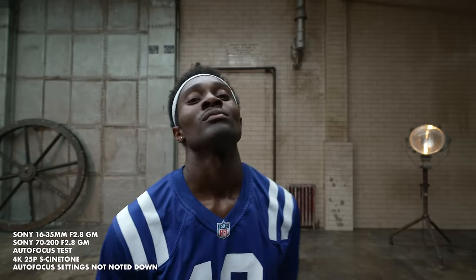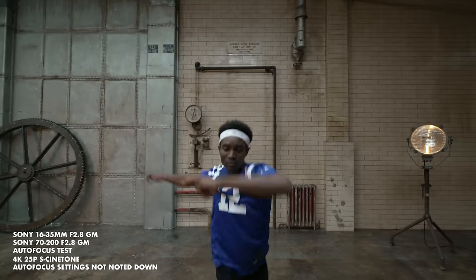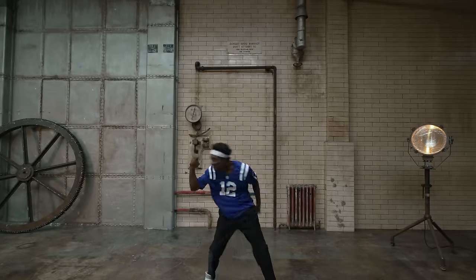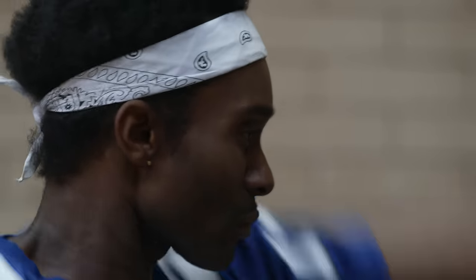When I finally got everything up and running, I did decide I really wanted to concentrate on the autofocus especially, and to see what that image looks like.